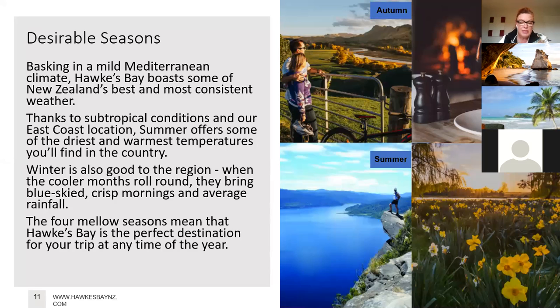The desirable seasons in the Hawke's Bay really define a lot of the experiences because of its Mediterranean climate. Some of New Zealand's best and most settled weather is had there. You've heard a bit of that this morning already, but the numbers don't lie. Certainly lots and lots of sunshine and beautiful warm weather. And the nice thing about this part of the country too is that even in winter you can have some really lovely experiences. You can still enjoy the Hawke's Bay season off peak.